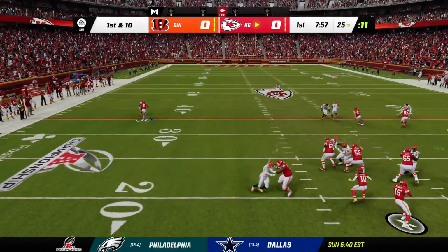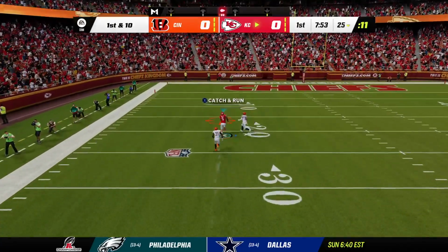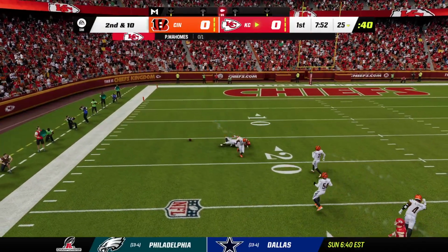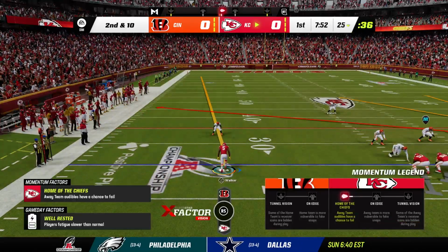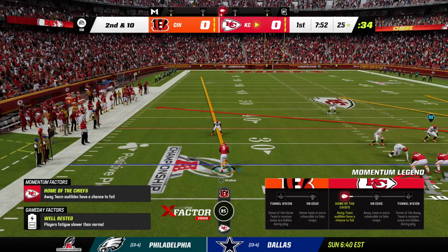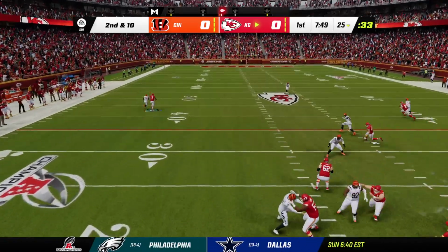And Mahomes going to put it up right away. Oh, he's going to take a shot right away. And incomplete on the deep ball. Second and 10, a very chilly day here, but no snow.